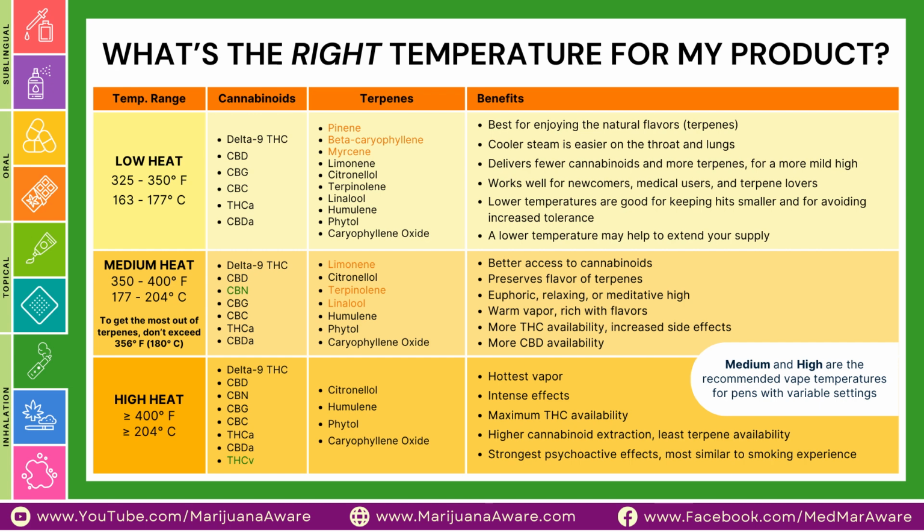When you're inhaling, we're going to talk about terpenes. Each terpene has a different temperature setting for optimal use. Yeah, absolutely. Think about low heat. You're going to get a really wide variety of terpenes. When you start moving up in temperatures, you're going to get more intense effects from the THC, but you'll be getting less of the terpenes and flavonoids as you go up in temperature. So low heat is really great for getting a full dose of terpenes and getting a dose of THC. High heat, really good for strong psychoactive effects.